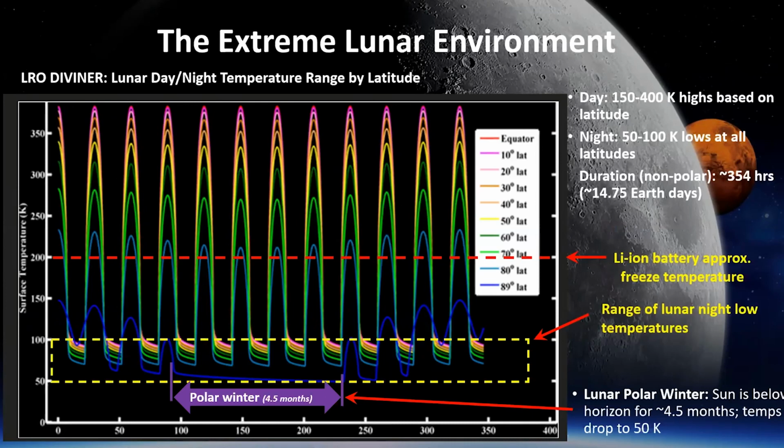The maximum temperature rate of change is about 5 Kelvin per hour. So not very much. It's even slower in some areas of the moon. The temperature variation depends on the latitude, but it's important to note that no matter where you are on the lunar surface, temperatures will drop below 100 Kelvin at some point during the lunar cycle. And the coldest temperatures occur at the poles, especially during the polar winter, which you can see there at the bottom. Obviously, that's a challenge for spacecraft, especially those that run on lithium-ion batteries.